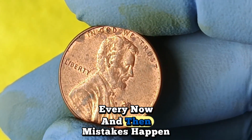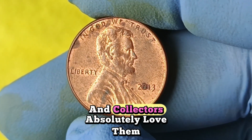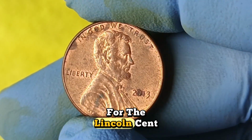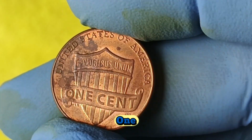Every now and then, mistakes happen at the mint. These are called error coins, and collectors absolutely love them. In 2013, there were several known and reported error varieties for the Lincoln cent. Let's take a look at some of the most valuable types.